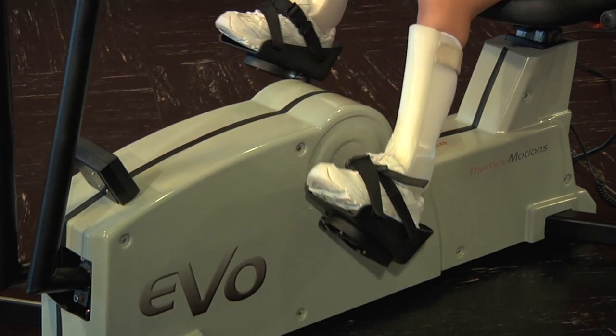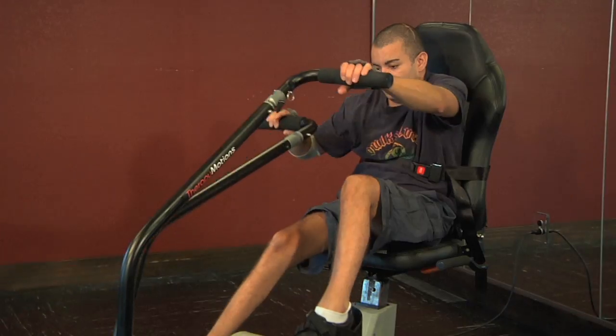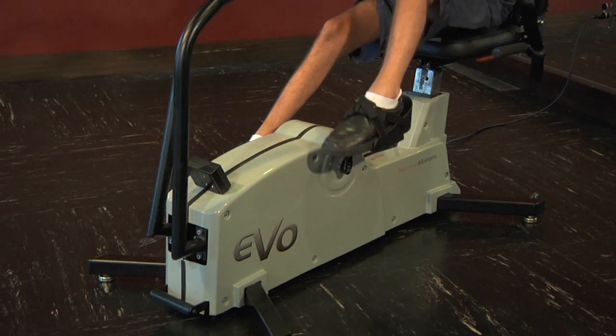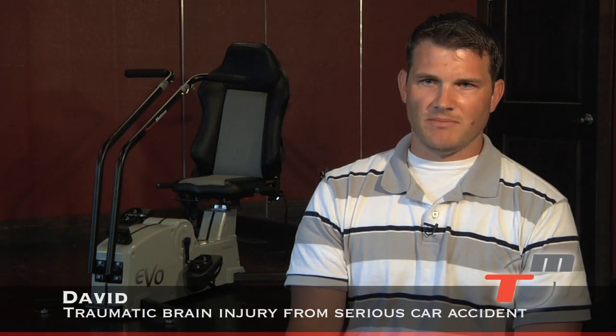Designed specifically for patients who require therapy for physical rehabilitation, prevention of spasticity, constriction of limbs, or for maintenance of muscle tone and strength. The first time you get on the machine and you see it firsthand that it is rehabilitating you, it is moving you, it came through with this promise from day one.